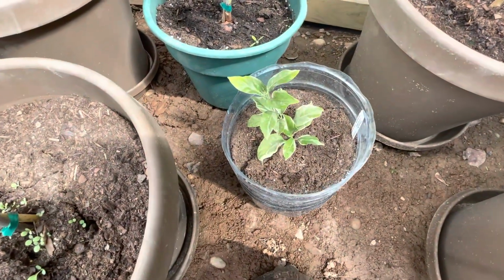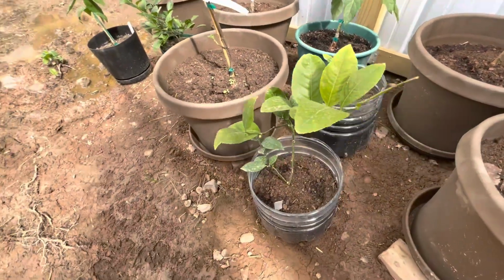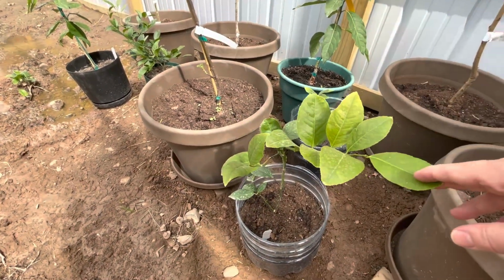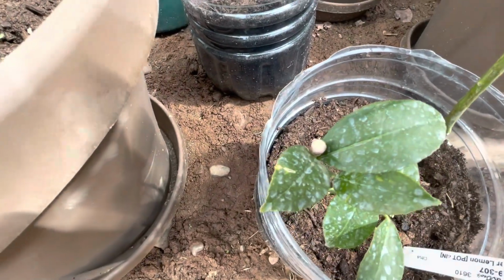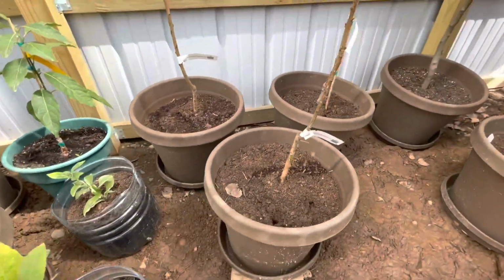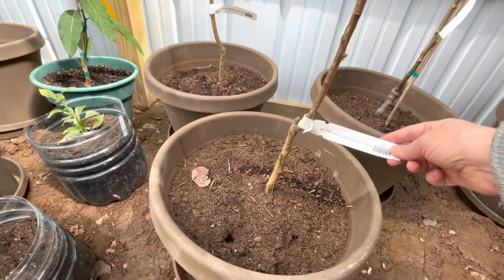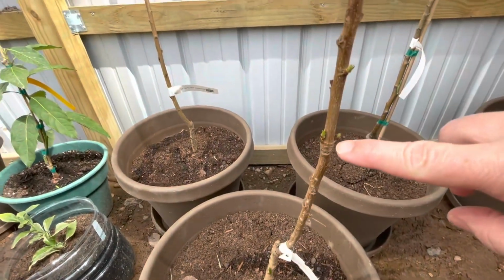This is that pink variegated lemon. Looks good. This is the bear's lime. That's looking good. Nothing new. There's that little bud that we first saw. Let's see, what's this one? Oh, this is the Red Haven peach. And that does have a bud on it. Has a few more up here.